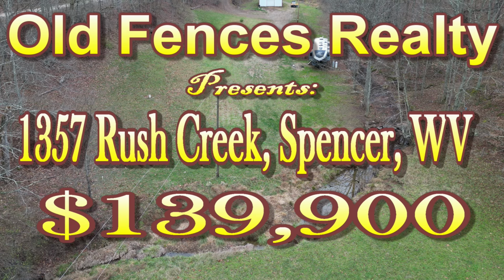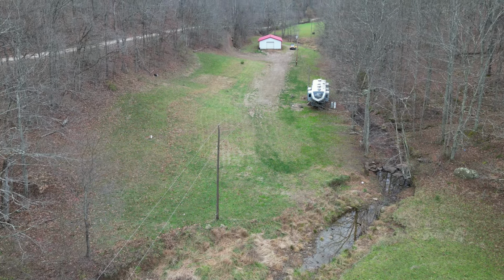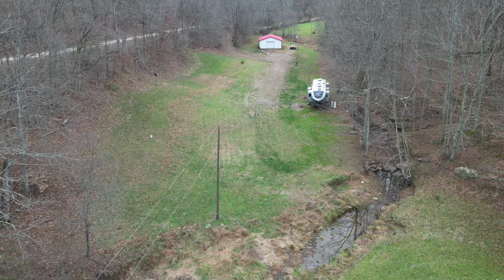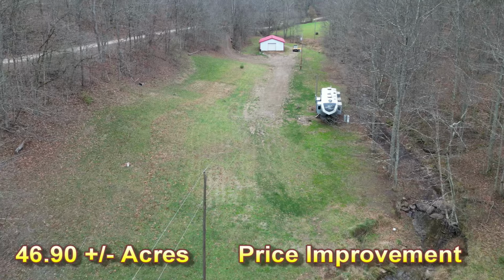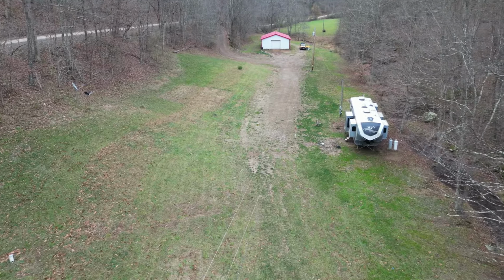Today we've got a wonderful piece of property for you. This piece of property is definitely multi-purpose. It can be used for hunting because there's lots of land in there to hunt, and also could be used as a homestead or to build a new home, cabin, retreat. Good for a large group of people.